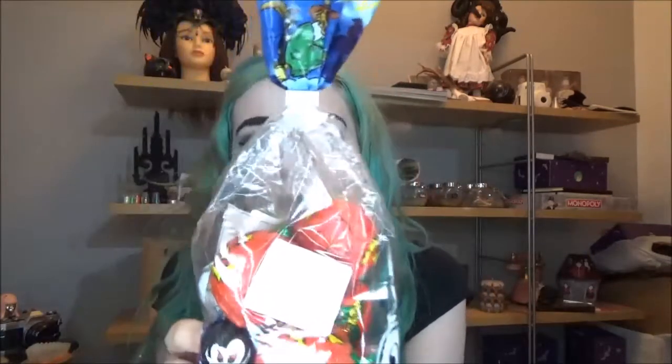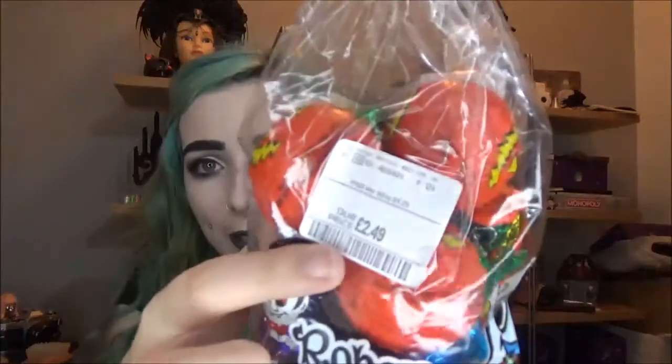I then picked up this, which is a little goodie bag of Halloween chocolates. It looks like a little gift for someone, but you best believe I'm about to eat this myself. This was $2.49, as you can see on the front there, and it is just made up of loads of little ghosts and Draculas and pumpkins, and it's hella cute.